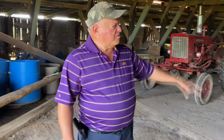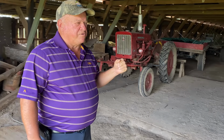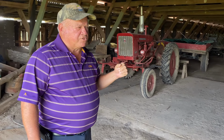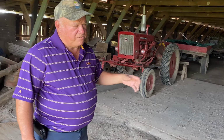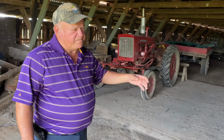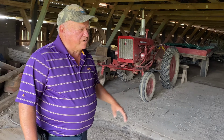And back to the screw jacks with those barrels, you got to keep constant pressure on those barrels with the screw jacks, and that helps cure the tobacco by keeping constant pressure on it.